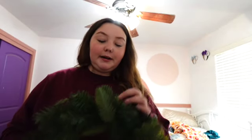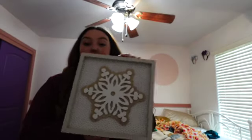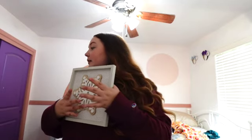Next from Target, I got this wreath that I'm gonna hang on my door. Not sure how I'm gonna hang it just yet, but she's gonna look cute on my door. I got this gingerbread plushie that I'm gonna put with my pillows. I just think he's gonna be super cute. And he was $5 and you can't go wrong. This snowflake wall decor. Not sure where I'm gonna put this yet, but we'll figure it out.